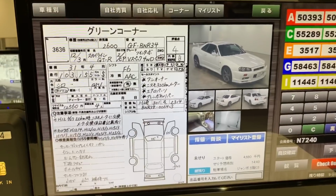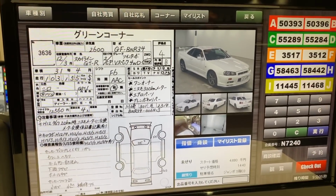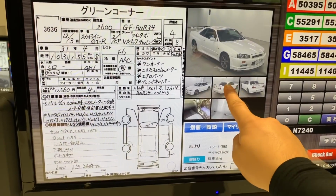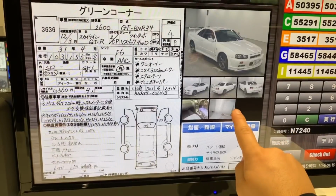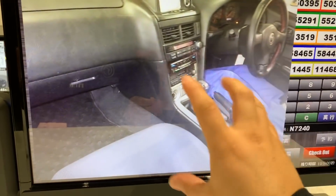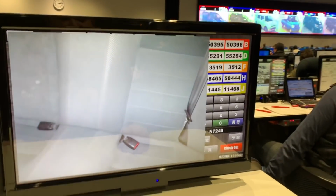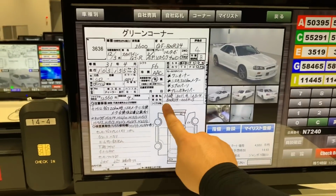So as you can see, any time I log into my auction system, I get to see several pictures of a car, like this, for example. Here we go. From this angle, or from this angle, or from inside, like one picture like this, or at the back seat as well, like this. But for me, the most important picture at this place is this one right there.